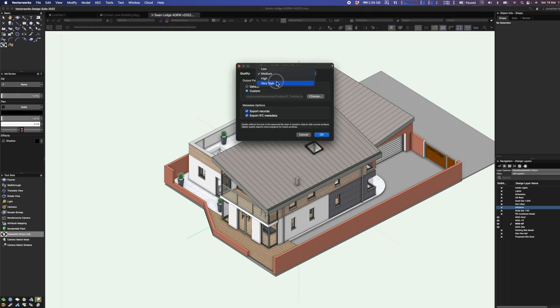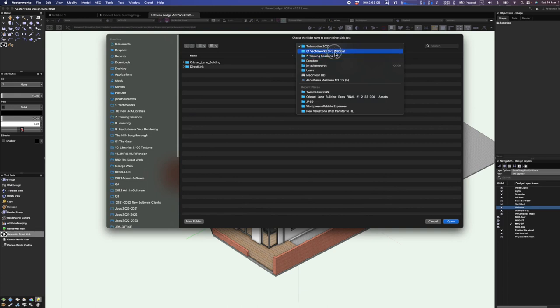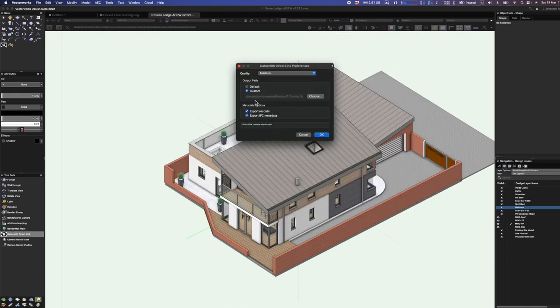You notice that we've got low, medium, high, very high quality. Personally, I always export at medium quality unless I need to go to high if there's lots of curved geometry in my design. There isn't a huge amount in this one, so medium should be fine. Now you can use the default path, or if you prefer, you can actually set a custom path, which is what I've done on this particular project. You can see I've just put that into my webinar training folder here. So when I click OK in a second, it's going to export the model.